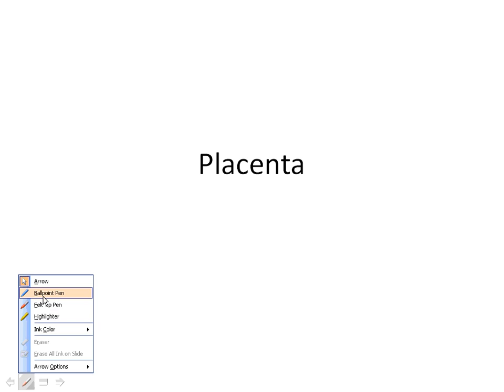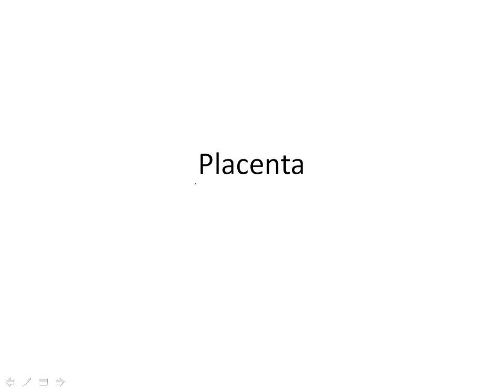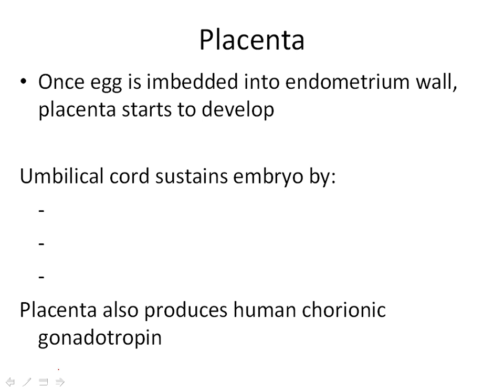So the placenta is basically just a nutrient sac in order for the growing of the embryo. Okay, so once the egg is embedded into the endometrium, the placenta starts to develop. So in order to sustain the development of the fetus inside of the placenta, you need to have the umbilical cord. So the umbilical cord is going to sustain this embryo by 3 ways.